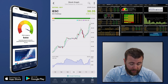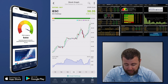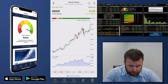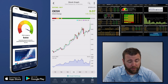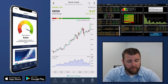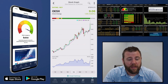We take a look at the next one, IESC. Once again, higher highs, higher lows, consistent uptrend so far for you. Looking at the DPO, also confirming that uptrend. So you see some good opportunities with that one as well. OESX, once again, pulling back a little bit from where we last looked at it, but still higher highs, higher lows, really nice consistent uptrend here. Antonio's asking about Mara, so make sure to stick around, Antonio. We'll definitely analyze Mara for you in just a couple of minutes.